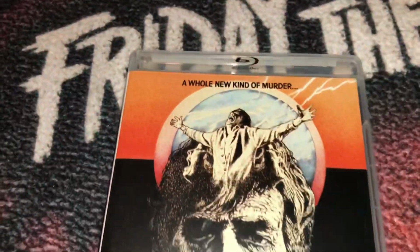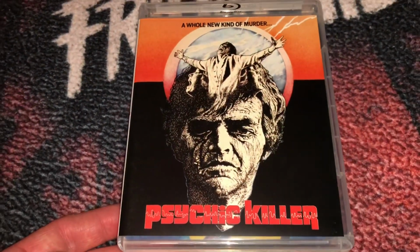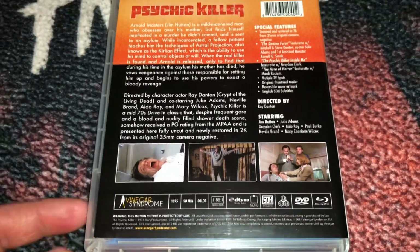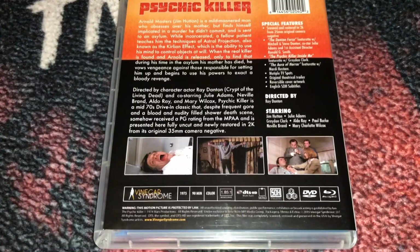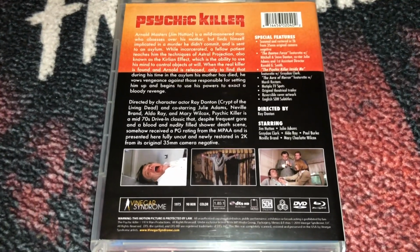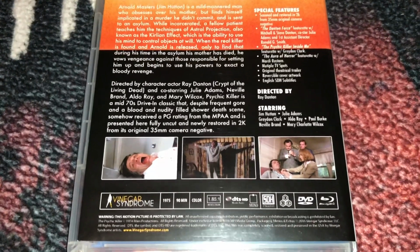So just to kind of show you guys the movie. Again, this was released without a slip, and I'm very glad that they're starting to go back. This isn't the first time they've done it now for a couple different titles as well. So hopefully eventually we will get everything with slipcovers, which is beautiful. It's a movie from 1975.